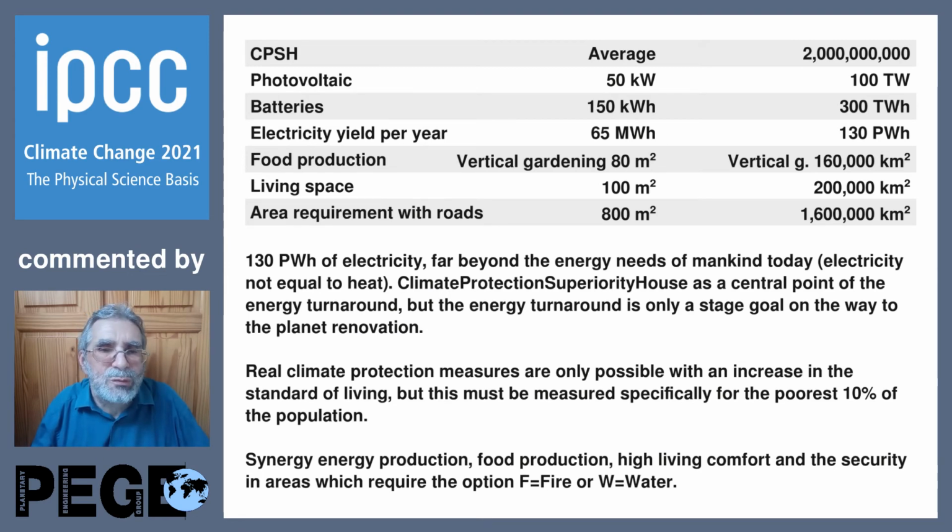Food production, in average, 80 square meter of vertical gardening aeroponic systems integrated in a house, and this makes 160,000 square kilometers of vertical gardening aeroponic systems for all. Living space, maybe 100 square meter per house, it's 200,000 square kilometers for all.